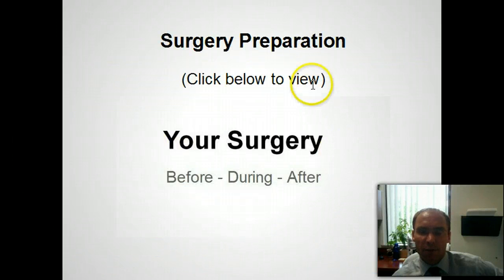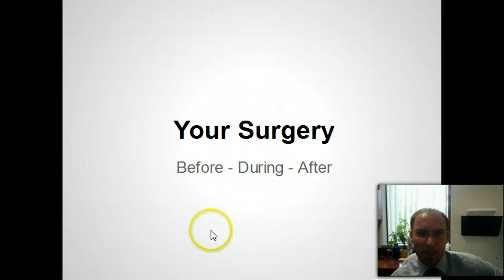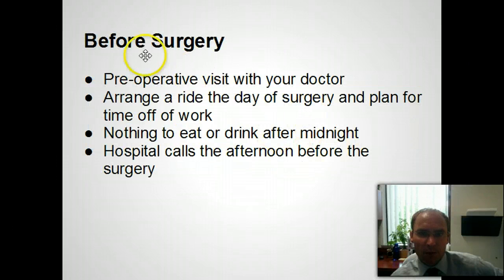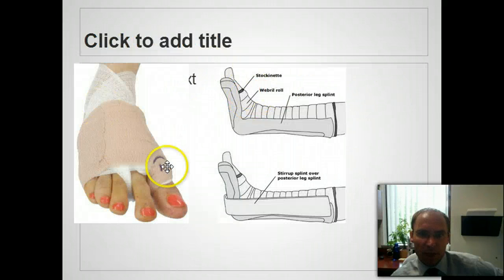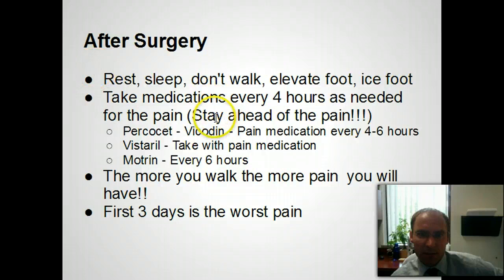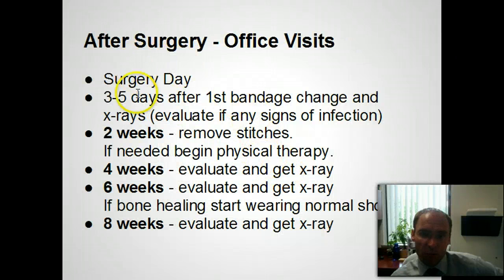And if you're interested in learning about surgery preparation, just click the link on the bottom here. This actually goes to a little document that I put together on Google Docs, and it has this information about surgery where I talk about before your surgery, everything that you need to do, the preoperative visit, during the surgery, after the surgery, and different types of splints after the surgery, what you have to do, how we keep the weight off, and how you move the big toe joint after. This is an important video to watch. And then just really the after surgery schedule that you can watch there.